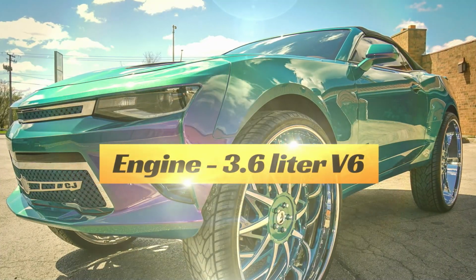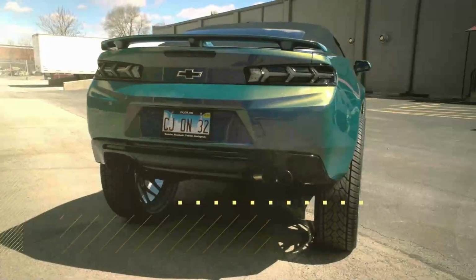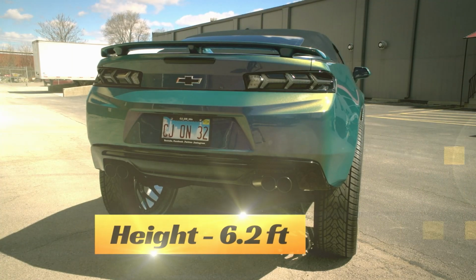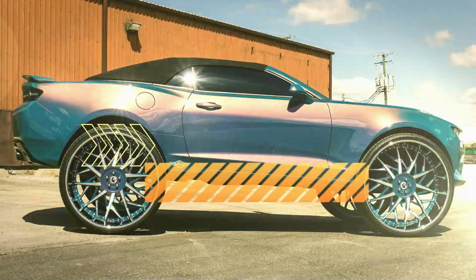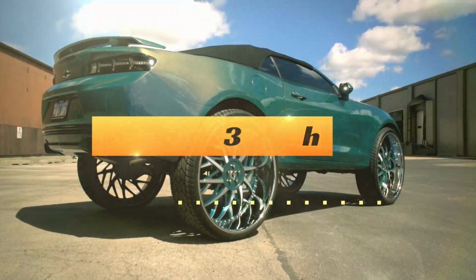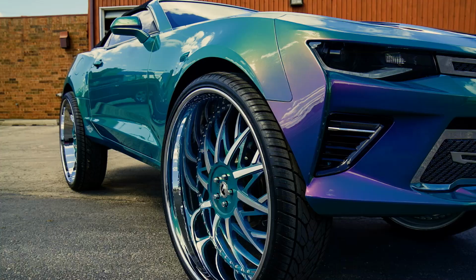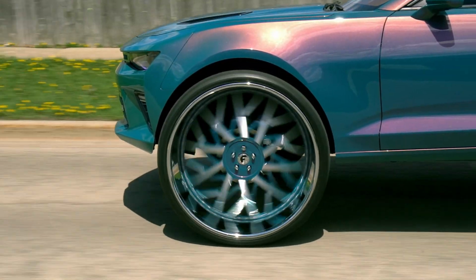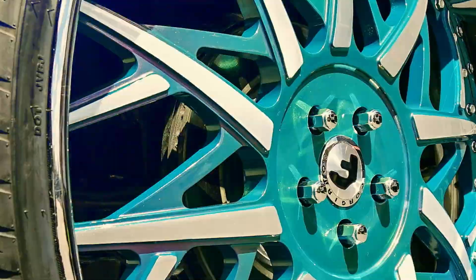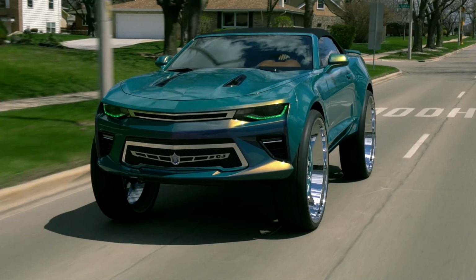CJ tore this Camaro apart and started over. In just 8 months, he customized every single inch to create a total head turner. Mixing passion and profession, CJ managed Crusader Customs and built a bling ride with insane 32-inch rims. Way to go, brother man. But how do you dream up a ride this radical?